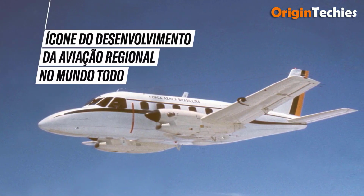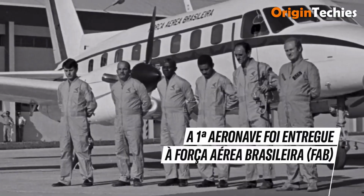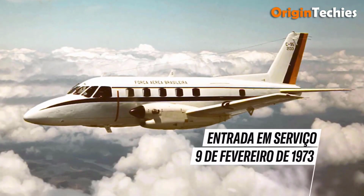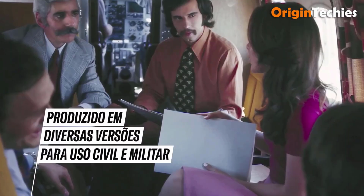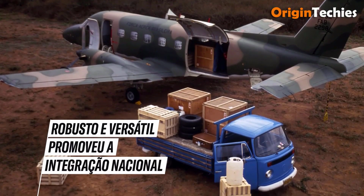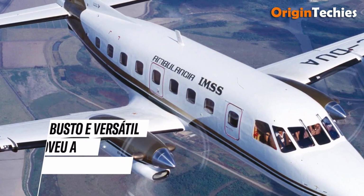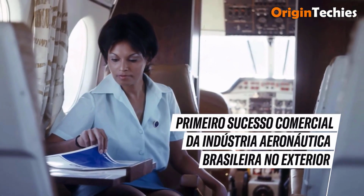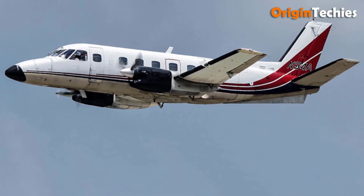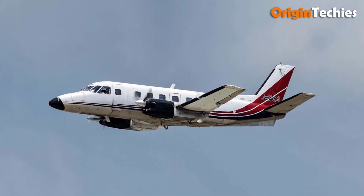This configuration enables the Bandeirante to achieve a maximum cruising speed of 260 knots and a range of approximately 1,000 nautical miles. Its robust construction and versatility have made it suitable for various roles, including cargo transport, passenger service, and specialized missions such as aerial observation and search and rescue operations. Over 500 units were produced between 1968 and 1990, with many still in service today, underscoring its enduring reliability and adaptability.